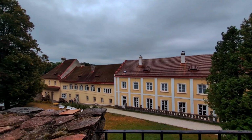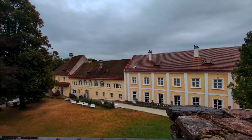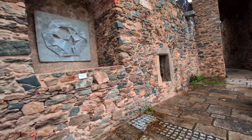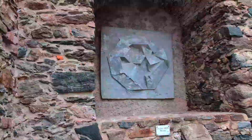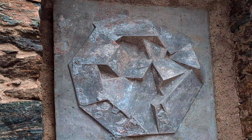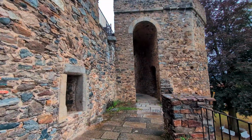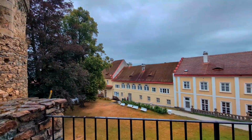Yes. Okay, the lords of Janovice were a pretty influential family. They expanded the castle and made it their main residence. They were also involved in local politics and played a role in the Hussite Wars. Would you like to know more about their specific contributions to the castle or their political activities? Both of them.